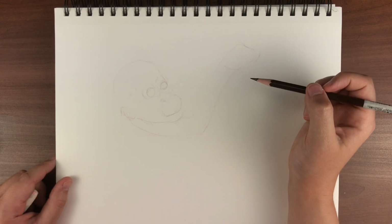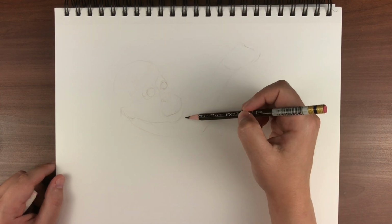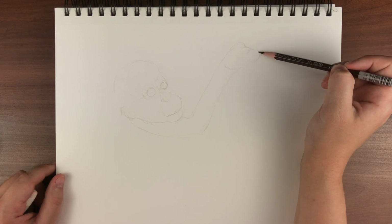I found an adorable reference photo of a baby orangutan in a diaper hanging on some fencing, and it was fun to draw this little guy's face because their proportions are so much different from ours.